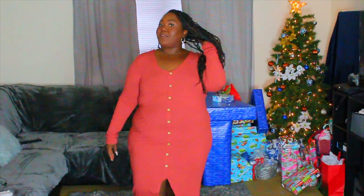Okay, and the next runner up is this cute little tight dress with the faux buttons that I got from Rue 21. Yeah, I'm in love with Rue 21. It's right there in the mall, so it's very, very, very convenient. I really love this coral color. I love the slit in the front to give you a little sexiness.